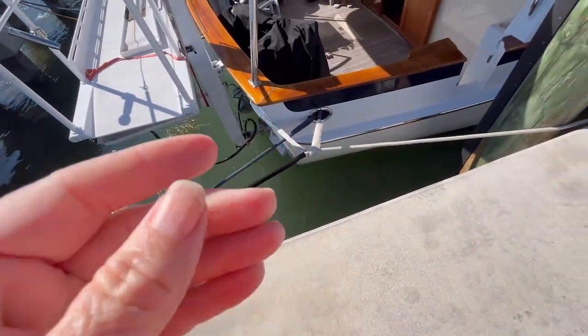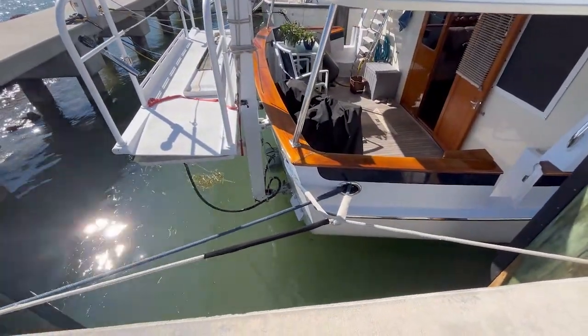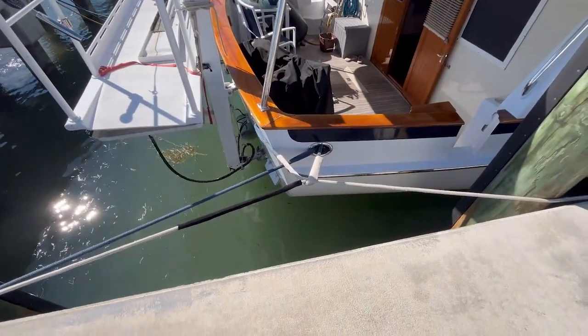Here I'm showing you that the stern is brought in now by some ingenious rigging of the line. There is no cleat on our side of the deck, side of the pier, so we have to utilize this line to bring it in.